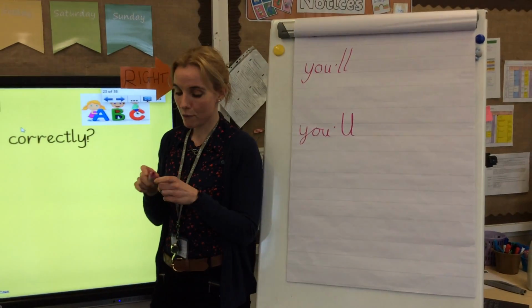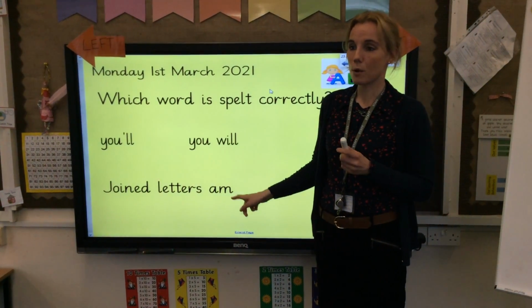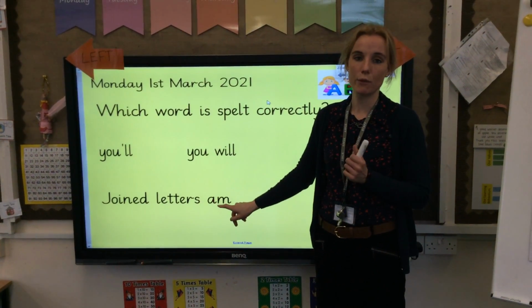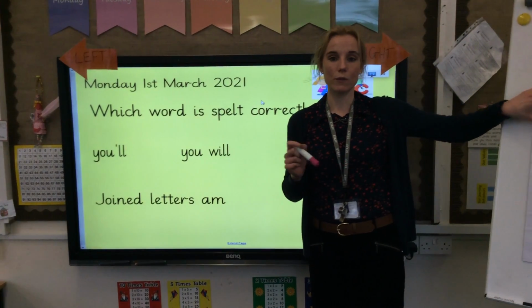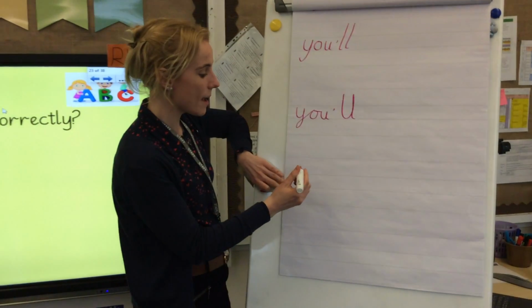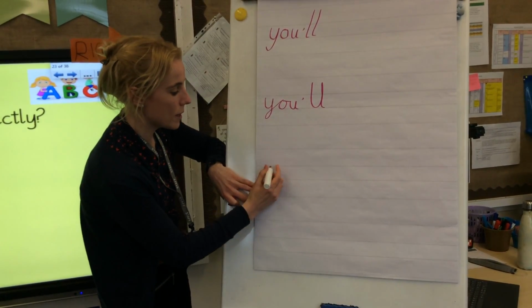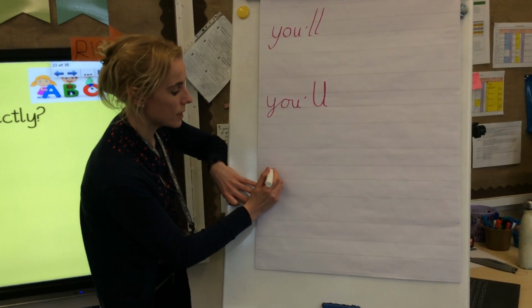And the join everyone is going to focus on today are these two letters, A and M. At the moment, we've been doing lots of joining from A. So some of you will be at this stage if you started this before Christmas, but some of you will still be on the A and the M. So A and the M are nice and easy because they're both the letters that sit between the two tall lines. You've got no ascender or descenders.